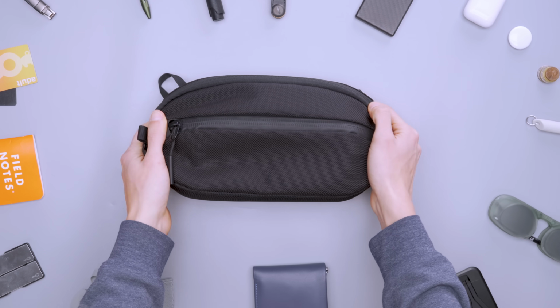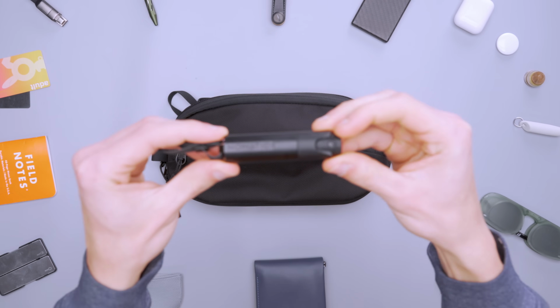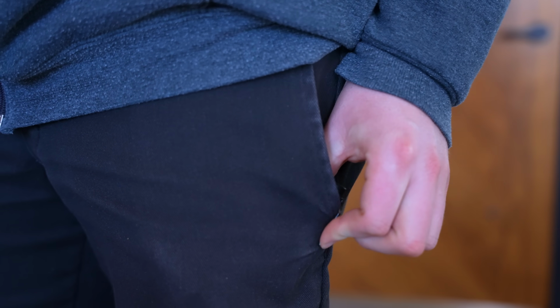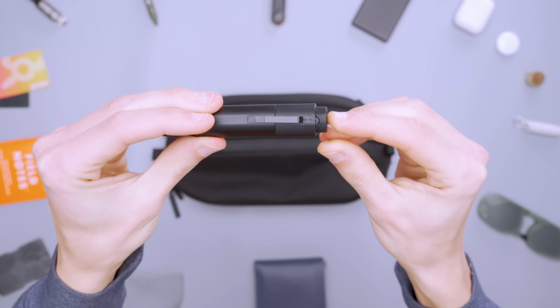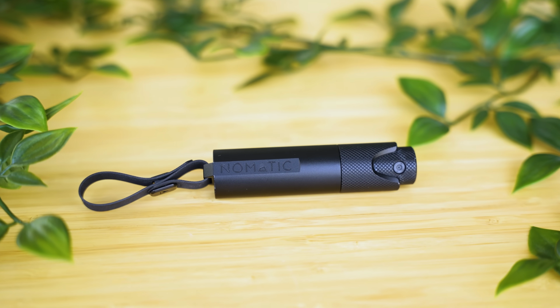Let's start with what's in the front pocket. Here's where I keep the gear I want quick access to, like my Nomadic spray vial that's stocked with hand sanitizer, which comes in handy at the airport and on public transit. I like this bottle because it locks, doesn't leak, and comes with a loop so I can attach it to the outside of the sling for even quicker access.